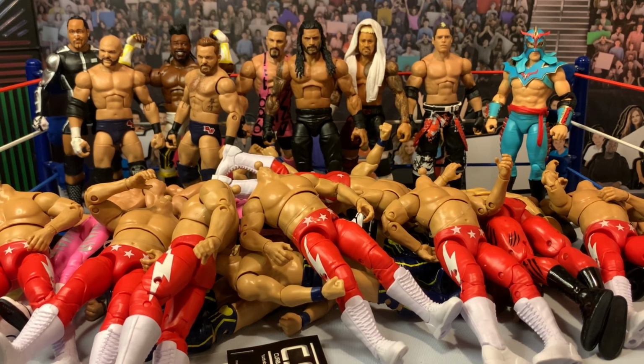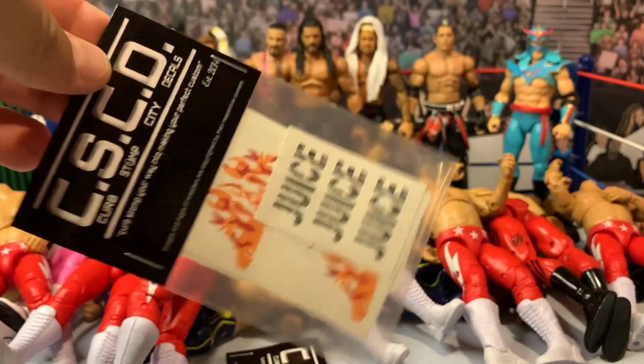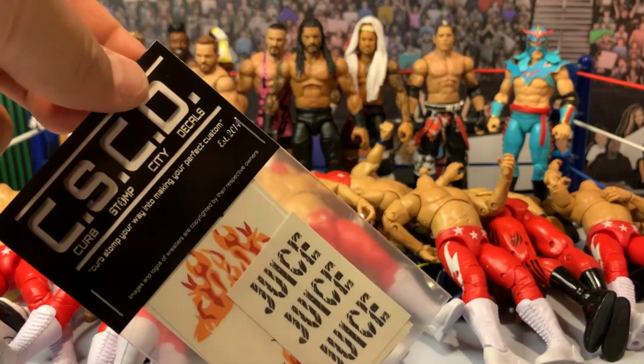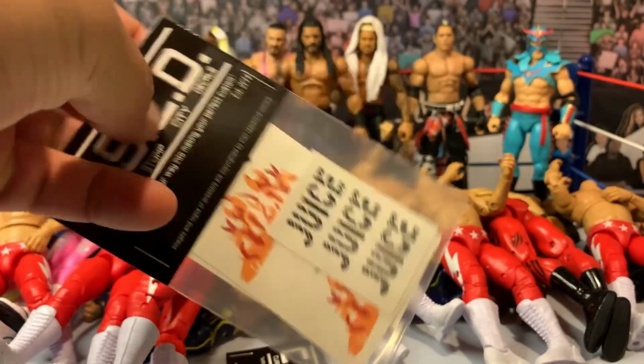And then lastly, for decals, we have some Juice Robinson decals, and this is going to be his outfit from All In, when I think he wore gold tights, and then he had white boots with the flames on them.